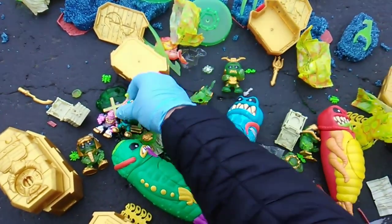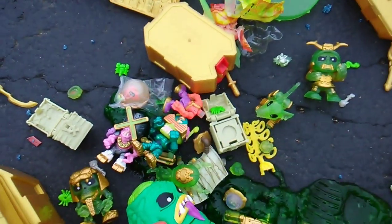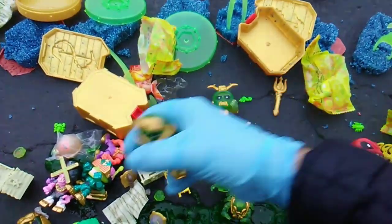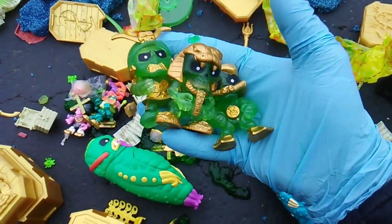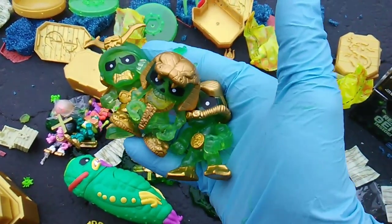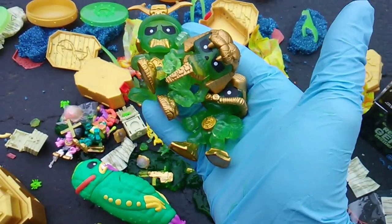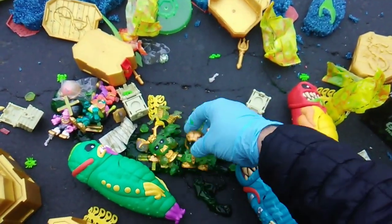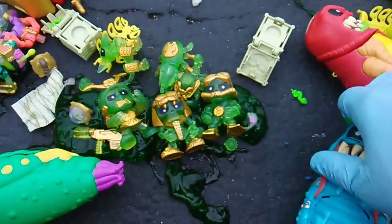Here's the three aliens. Oh, well, this guy's not going to have his head on. Here's the three aliens. The three mini beasts. And the three very cool heroes of Exio. Very nice. Who is your favorite? Mine is Pharaoh Loot. Very awesome. Look at all that nice green and gold. Green and gold for the win.